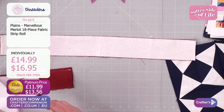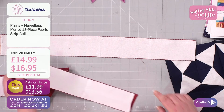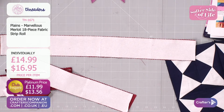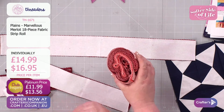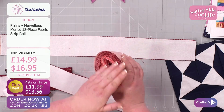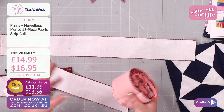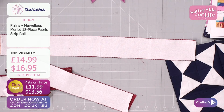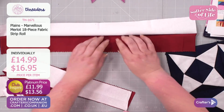When you do get them out, sometimes you can see I've got little red bits that have come off there. So what I do is, I know I've opened mine, but when it's rolled up, I'll give all this a little bit of a rub, and it just takes all them bits off, and that's just from the cutting process in the factory when it's made. So I've done a 1/4 inch seam, and I've stitched all of these together.